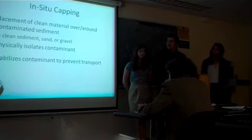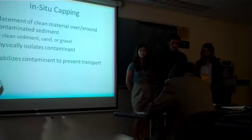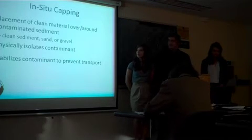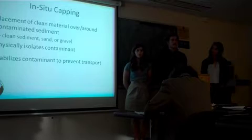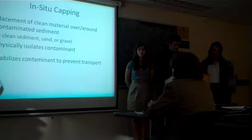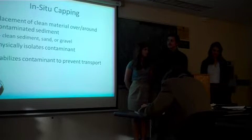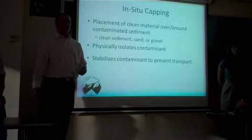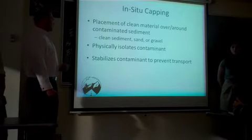And then if the soil, or if the fuel spill gets into the soil, we advise to use a quick solution of in situ capping. This refers to the placement of clean material over or around the contaminated sediment. This cap can be composed of either clean sediment, soil, gravel, or a mix. This is advantageous for airports because it requires little to no treatment and little material handling. This is a quick and easy solution for airports because it physically isolates contaminant from its surrounding sediment, and this also prevents burrowing organisms from transporting this sediment to the soil or to surrounding groundwater wells.